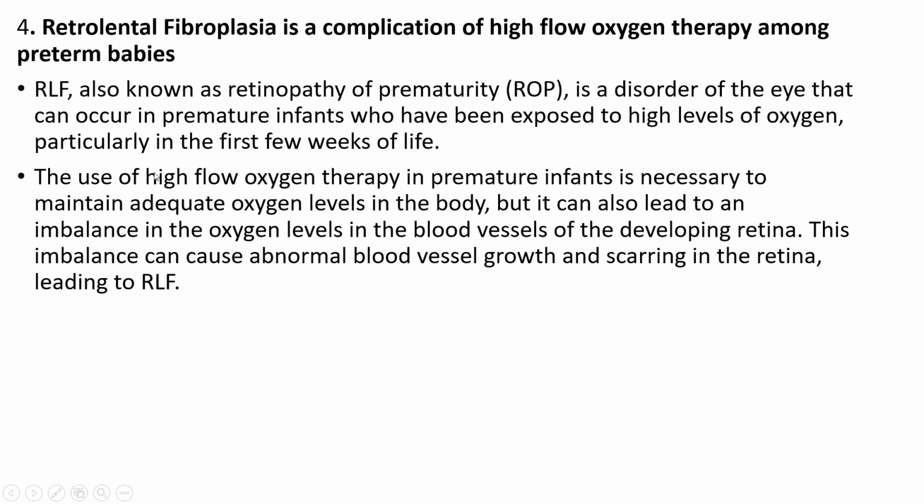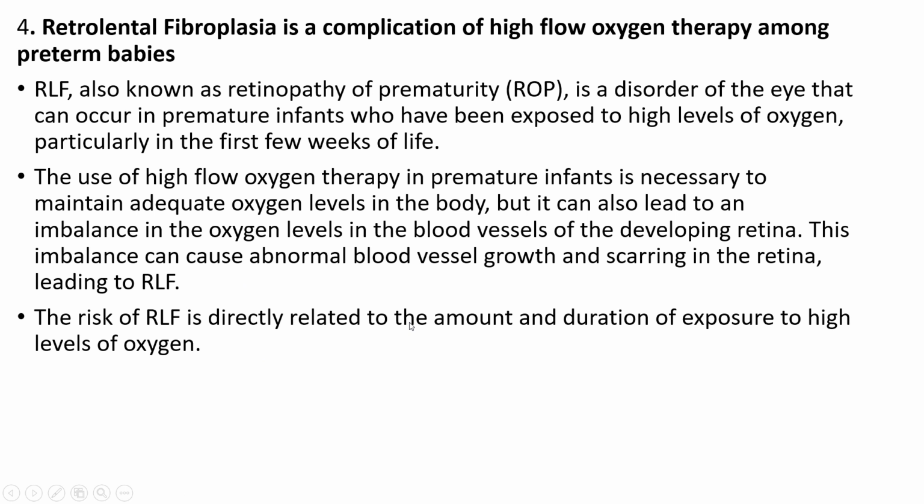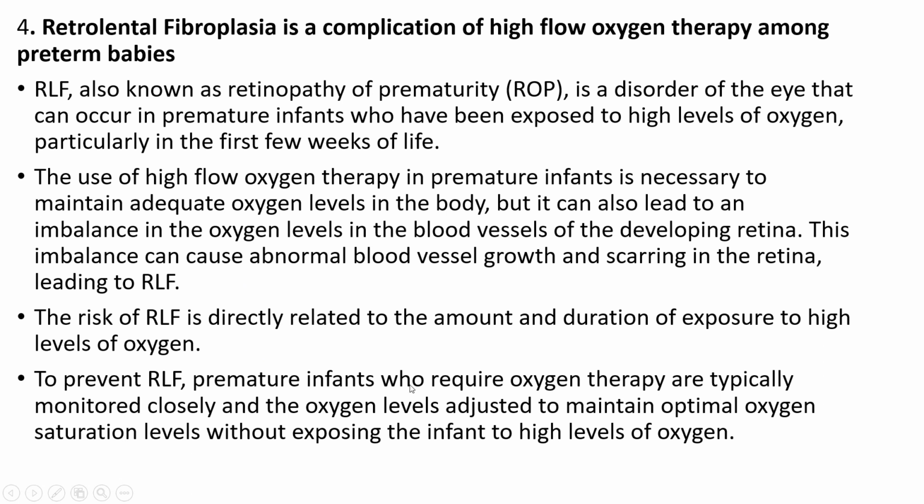The use of high flow oxygen therapy in premature infants is necessary to maintain adequate oxygen levels in the body, but it can also lead to an imbalance in oxygen levels in the blood vessels of the developing retina. This imbalance can cause abnormal blood vessel growth and scarring in the retina, which leads to RLF. The risk of RLF is directly related to the amount and duration of exposure to the high levels of oxygen. To prevent RLF, premature infants who require oxygen therapy are typically monitored closely and oxygen levels adjusted to maintain optimal oxygen saturation levels without exposing the infant to high levels of oxygen.